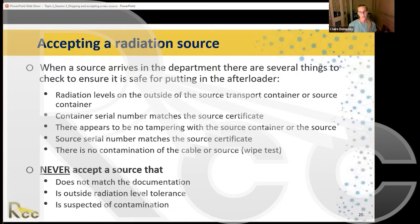So there are a few things that you need to check to make sure it's safe to put in your afterloader. We need to check the radiation levels on the outside of the source transport container and also on the outside of the source container that sits inside the transport container. Sources tend to arrive in a big plastic bucket, and the source itself sits inside another lead shielded container inside that plastic bucket. So we want to check the radiation levels outside on the plastic bucket and also inside on that source container itself.